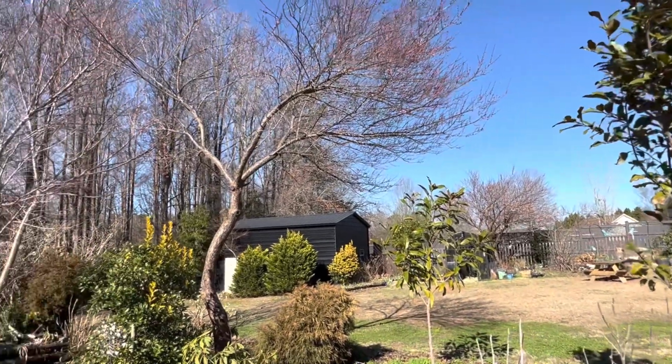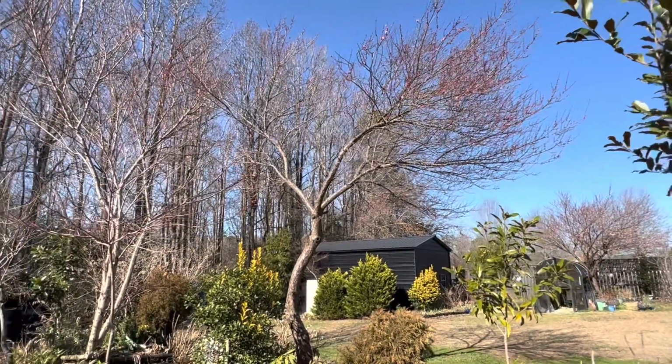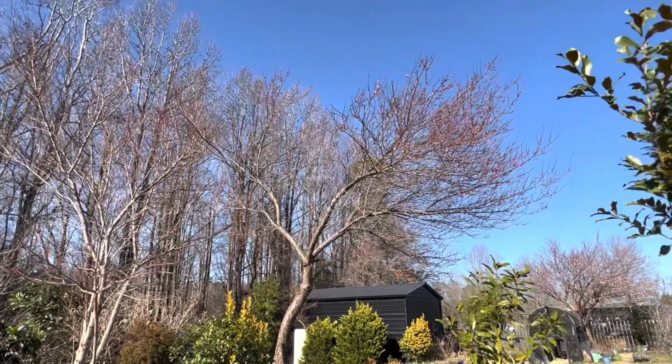So remember, always prune your Rosaceae plants during the active growing season.